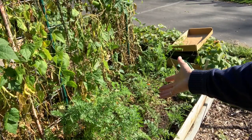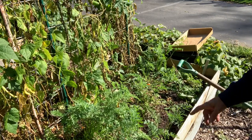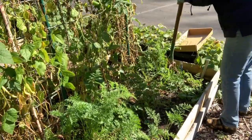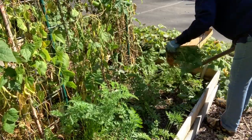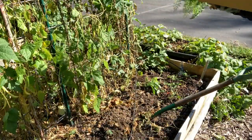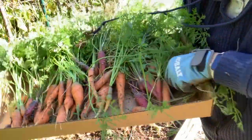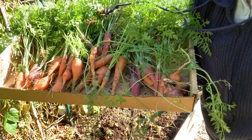Here's a small carrot bed. I did harvest the majority of the carrots earlier in the summer, but these I left hanging on because they weren't quite large enough. There you go. I think that is a lovely crop of carrots. Plus, I found a few onions too. We've got four of them. So, bonus.